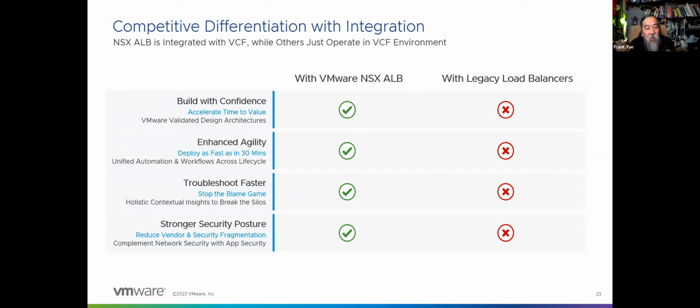So with VMware Cloud Foundation and NSX ALB, Advanced Load Balancer, we get the benefit that we build with confidence. We can integrate into the VCF for that private cloud, for that software-defined data center. We get that enhanced agility where we can bring things quickly and easily through these automated tools, integrating with Ingress Controller for your modern app container infrastructure, integrating with VRO, VRA, ARIA for the automation, for deployment with vSphere, with other components to really provide that agility to move things quickly, easily and reliably.